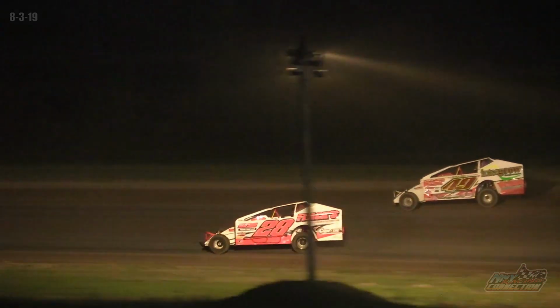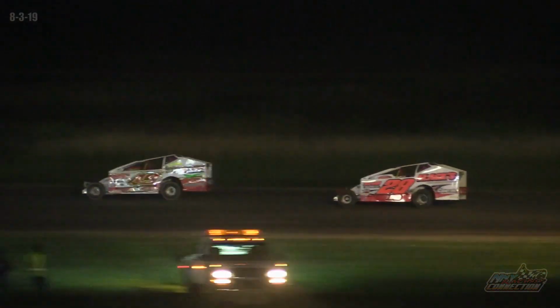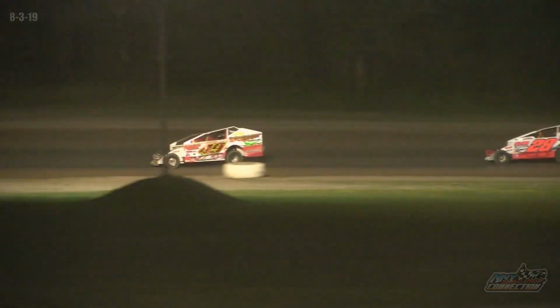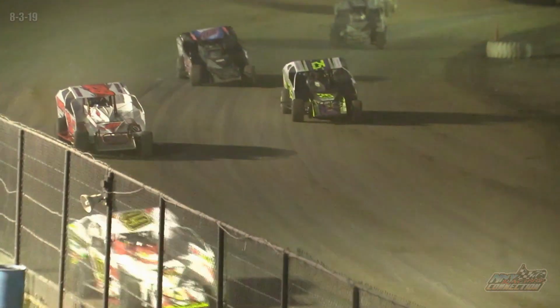Sykes is going to work off the bottom of the speedway. Billy Dunn drives by on the top side, and just like that, Billy Dunn is your leader. Dunn down to turn number 3 and 4. Sykes settles back to number 2 spot. Herrington looks right at his back bumper. They'll exit the turn this time.